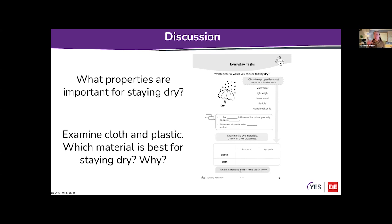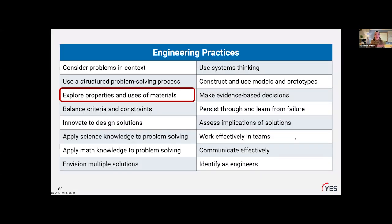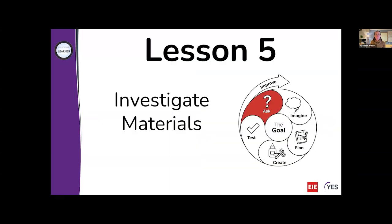And this is what engineers do all the time. They explore properties and uses of materials, which is why this lesson is really interesting and really important for students to think about why we use so many plastics, and it allows them to explore those properties and uses of materials. And so lesson 4 is primarily allowing us to really think about why we use so many plastics and to explore those materials and why we use them for different tasks.